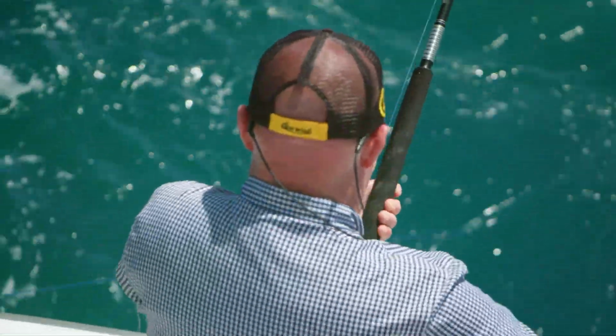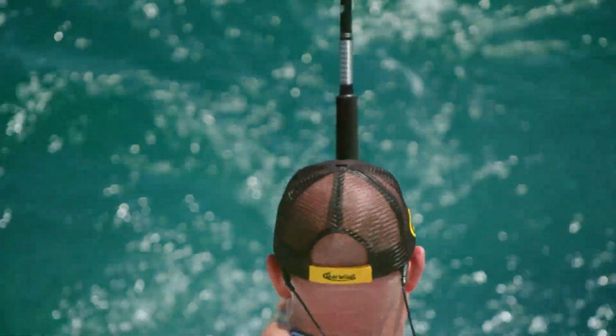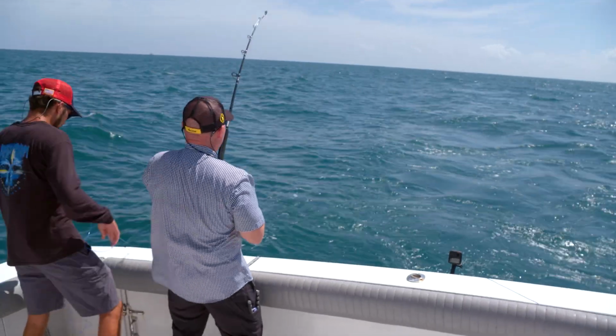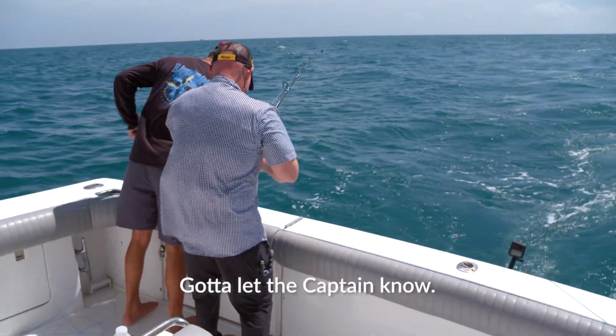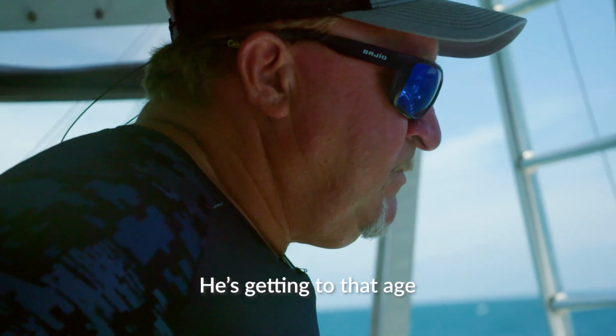Got a bite. Bones, you be good for that Wicked Tuna stuff. That's how they just start every catch. Fish on! Let my captain know. Yeah, he's getting it.